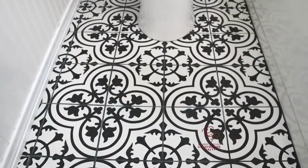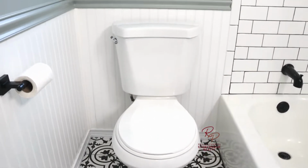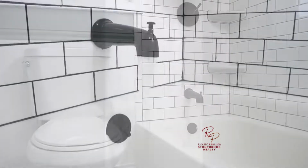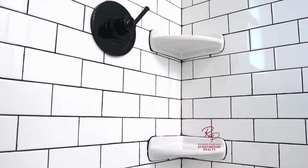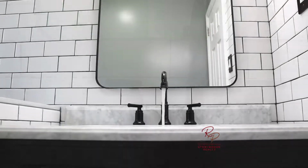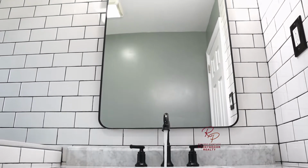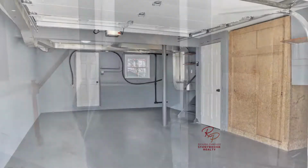Take a look at this brand new gut renovated bathroom. I love the subway tiles running throughout this bathroom. Brand new tub. Look, I love the fixtures. Everything just ties in, light, bright, clean. You got a 36-inch vanity here. Just plenty of space here. Well done. Let's go check out the garage in the basement.